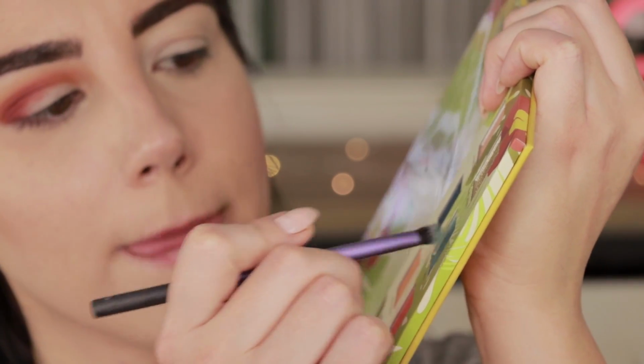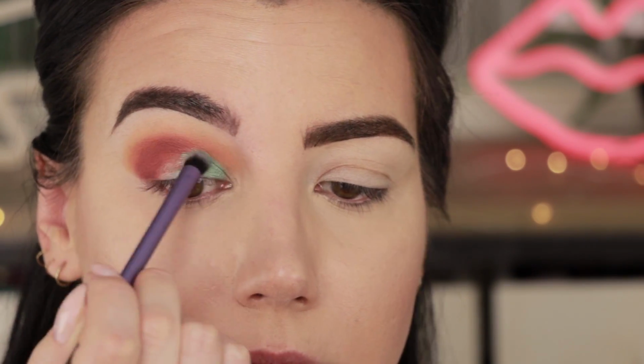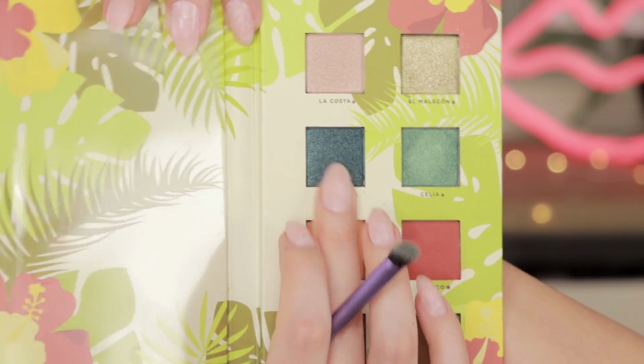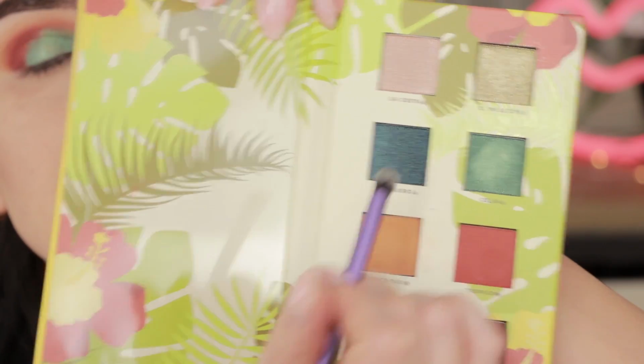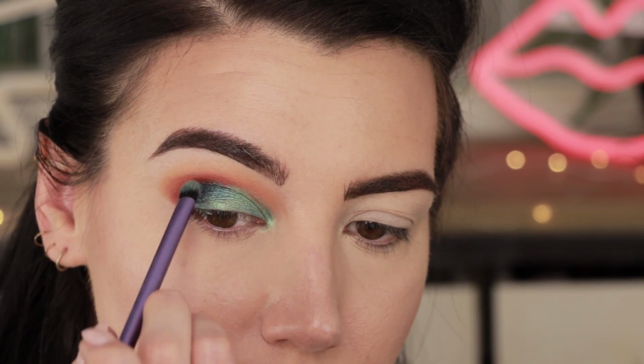So I'm gonna pick that up on a Real Techniques shading brush and I'm gonna wet it with Fix Plus. That is stunning. I'm also gonna pick up a little bit of Veradero to kind of blend that into the darker shades on the outer portion. And I'm just using the same brush since we're gonna blend them together anyway.